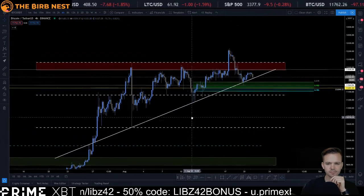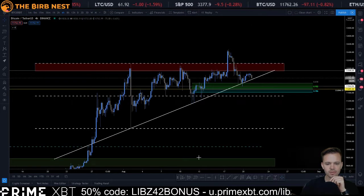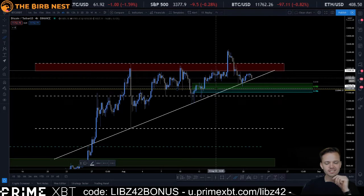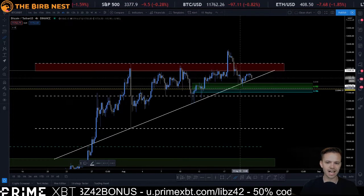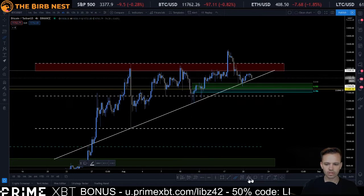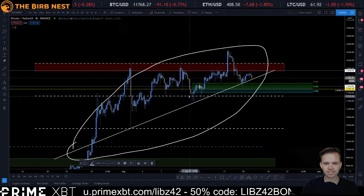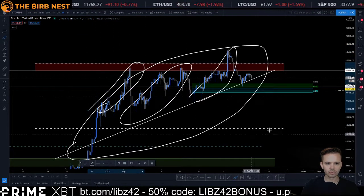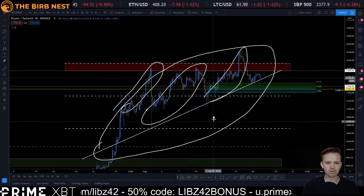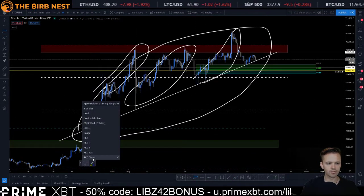Let's see. We got the RLC measured from the local RLC. So I like to call this the local RLC because it's the RLC of the last local up move. I mean, obviously this whole move is an up move, right? But this is a local up move, this is a local up move, and this is a local up move, right? You can actually check the RLC on any of these, and you'll probably find something.